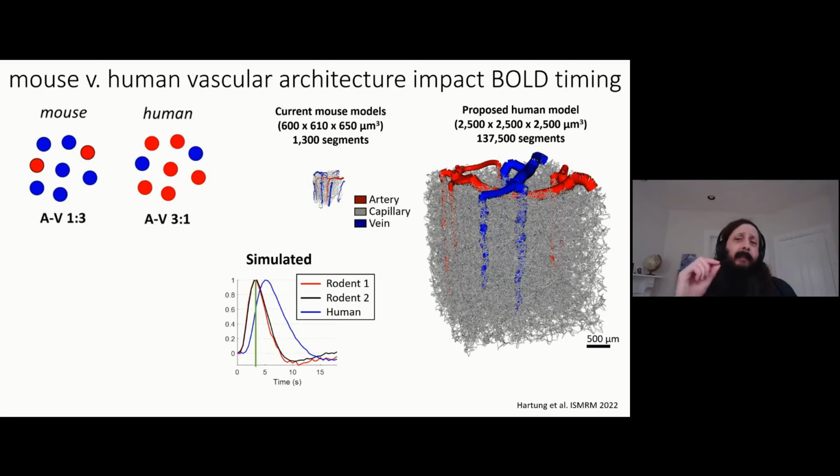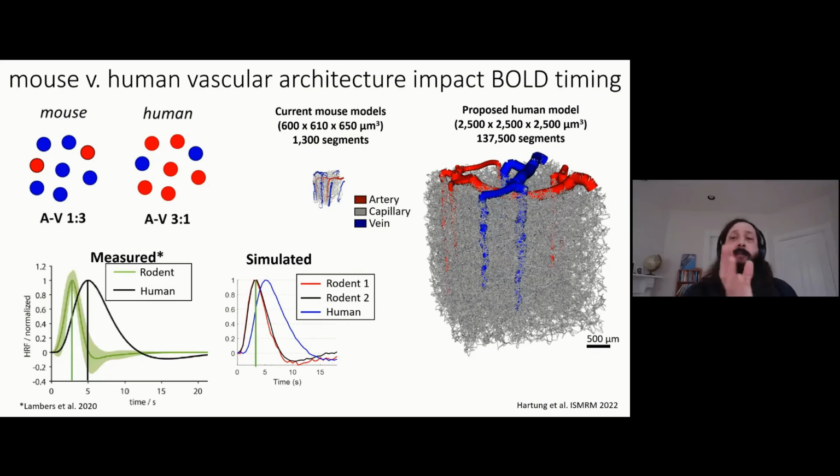Indeed, we found that partly because of the longer vessels in humans and the corresponding longer time it takes for the upstream propagation of arterial dilation, the BOLD response from the human VAN, shown in this blue curve here, was slower than that of the mouse VAN, which matches with measurements of the BOLD response in these two species, showing how vascular architecture may influence the hemodynamics. I won't go into the details today, and this needs further validation, but it shows us how VAN modeling can generate potential insights and new hypotheses that we can test empirically.